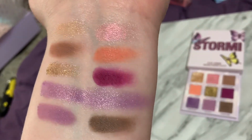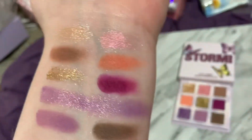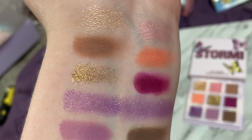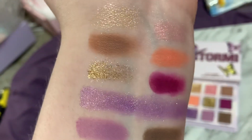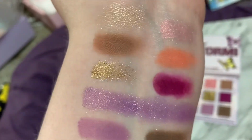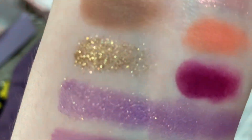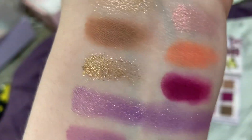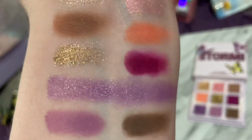Yes, honey. So there are a few different formulas. This glittery shade is one of their newer formulas. They had it in the holiday palette as well. I didn't personally like it too much, and I still don't. It is semi-pigmented, but it's mainly just glittery. So if you don't like that, then stay away, but I don't mind glitter. It's not like a glitter either, so I don't know what it would be classified as.